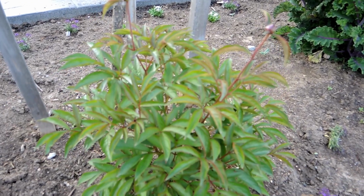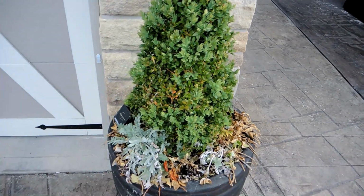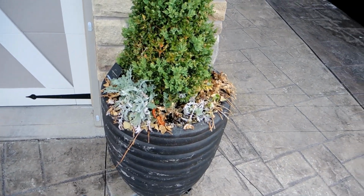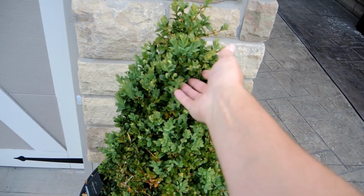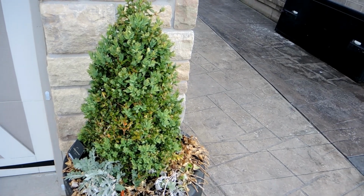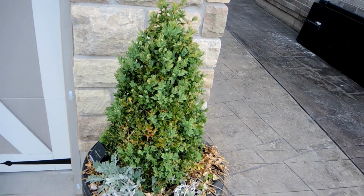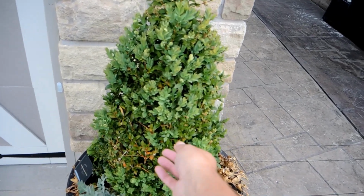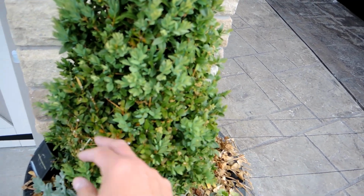So let's go back to the front garden. Actually, let's stop at the boxwoods. These containers came through just fine over the winter. We had a really mild winter this year, and the boxwoods came through. I had them wrapped in burlap after Christmas, and they've done really well. It doesn't seem like they've got a lot of burn on them. We've got some new growth starting, as you can see here, the nice lighter green.